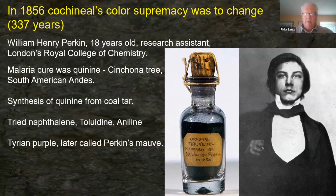And so in his father's greenhouse in the backyard, he made a little workspace in part of the greenhouse, and he called it Tyrian purple. Here's an original bottle right here, found on the internet. Later, they called it Perkins mauve, although his name was Perkin, not Perkins.